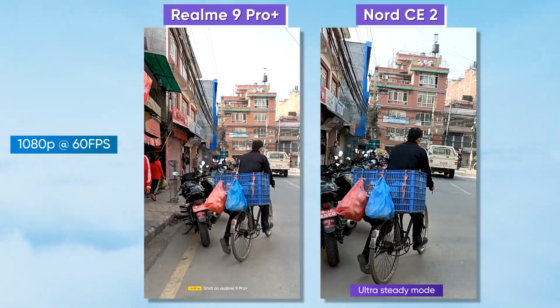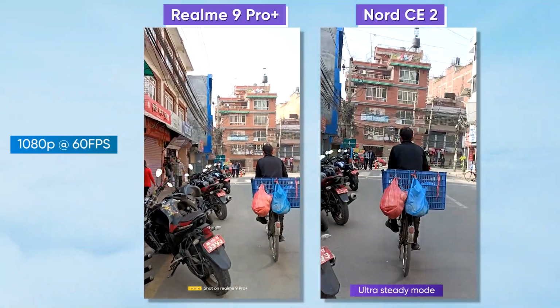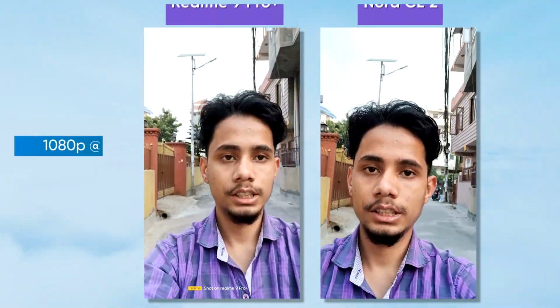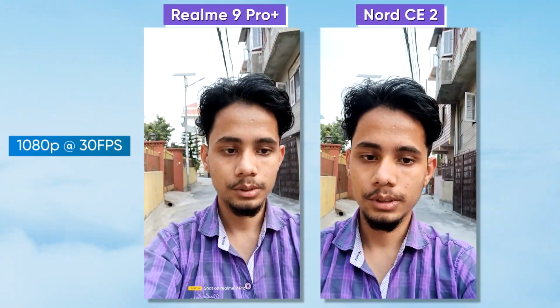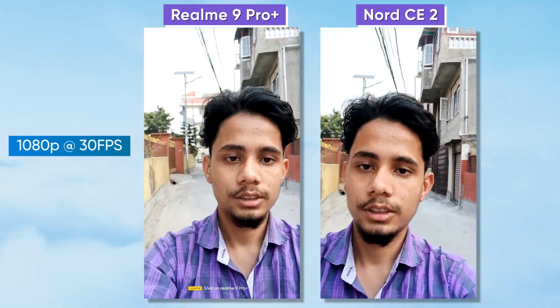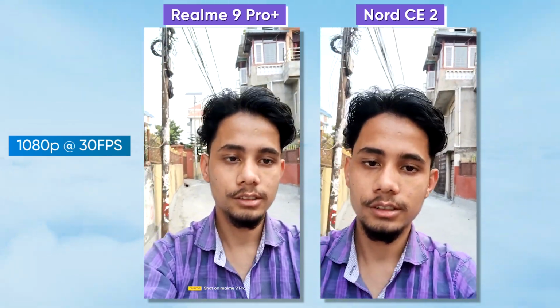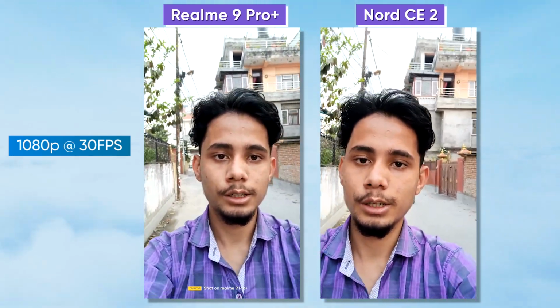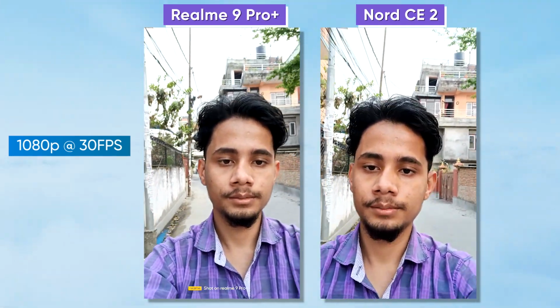But I found the Nord CE2 shooting relatively less wobbly videos when turning on the ultra steady mode. Similarly, the selfie videos cap out at 1080p 30 FPS on both the devices, and as you can see, they both struggle to maintain background exposure. However, Realme's footage is still relatively more stable than the OnePlus Nord CE2.